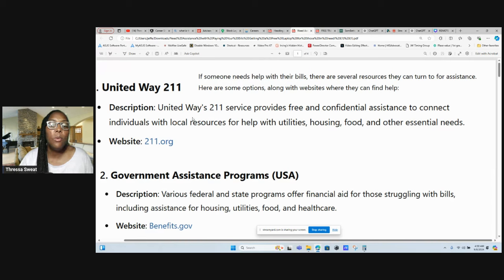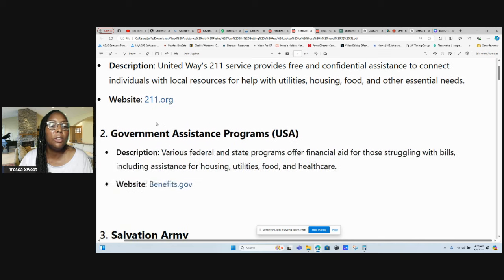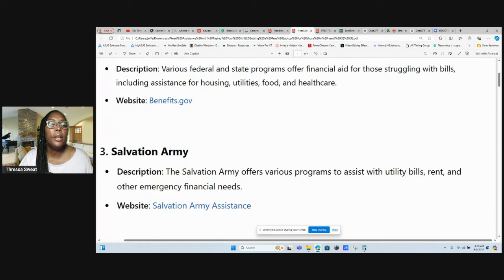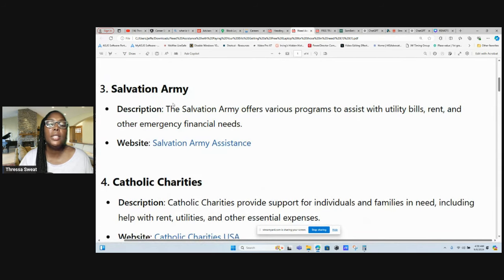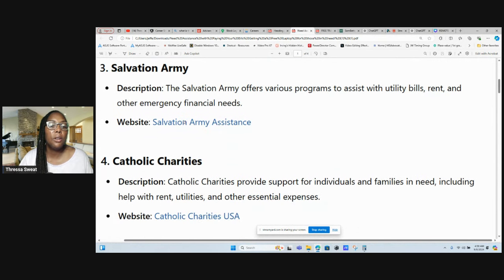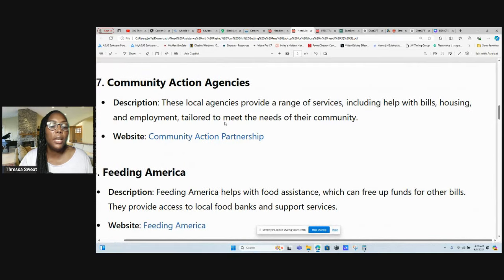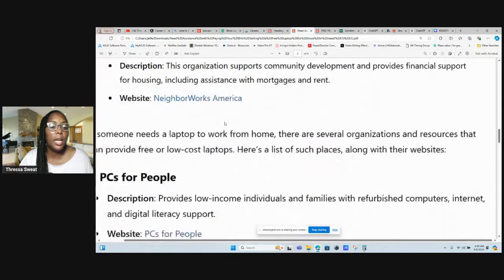United Way 211, again, they help with utilities, housing, food, and other essential needs. You're going to go to their website, 211.org. Remember, this is only in the United States. Government programs, they help with housing, utilities, food, and healthcare. You're going to go to benefits.gov. Even the Salvation Army has various programs to assist with utility bills, rent, and other emergency financial needs. You're going to go to the Salvation Army assistance. They have a lot of resources out here for you to get the help you need. Okay, take advantage of it.